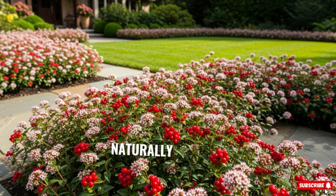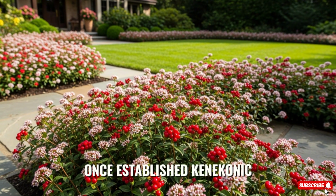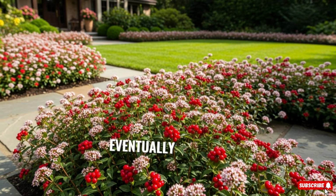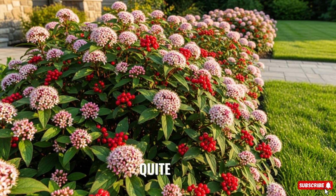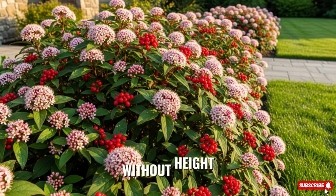The plant grows naturally in sandy, rocky soils and can handle tough conditions once established. Kinnikinnick grows slowly, so patience is required. It won't fill in large areas quickly, but it will eventually create a beautiful evergreen carpet that requires minimal care. The plant stays quite low, typically just a few inches high, making it excellent for areas where you want coverage without height.